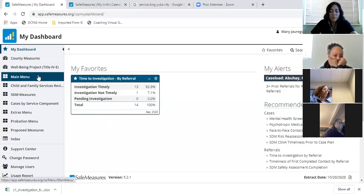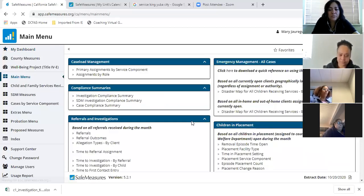Okay, so now we're gonna move into the second report, and the second report is also found in main menu. So go ahead and click on main menu.